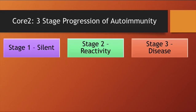Well, if you dive into the literature and you start putting little pieces of data from one research group to another, if you put them together in a big picture, one thing becomes very clear: autoimmunity does develop in a progression. Now, for some people, they progress through these different stages very, very quickly. For others, it may take decades to go from stage 1 to stage 3. But let me explain what these 3 different stages are.